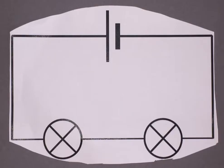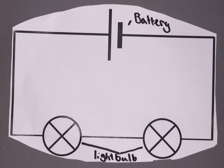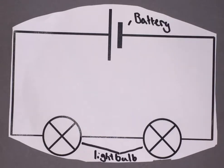This is a normal circuit. The battery is located at the top with a wire coming out of one side. The wire then leads to a light bulb, which is represented by the X. After the two light bulbs, the wire then leads back around to the other end of the battery to complete the circuit.